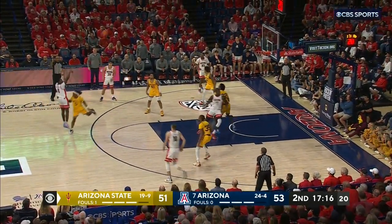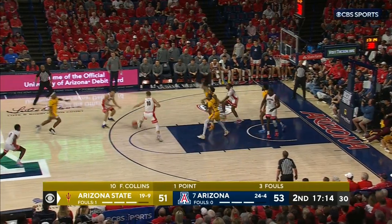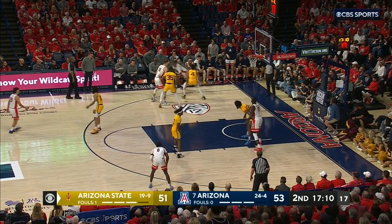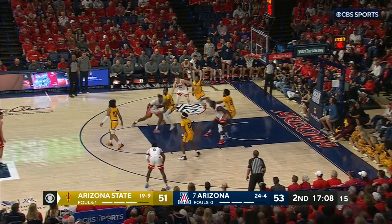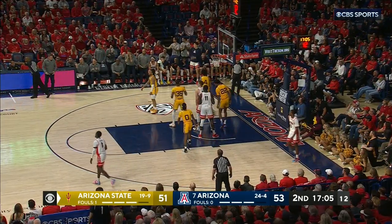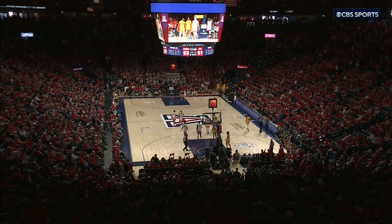Ramey. Oh, he's going long range, and he comes up short. Fresh possession. Henderson. All the Arizona State players went towards the middle of the floor in the basket that trip. Henderson. Long route to the bucket. Tubelis. Offensive foul. And I think it's Tubelis with a push.